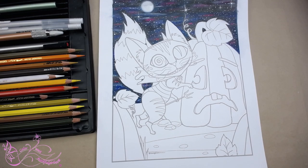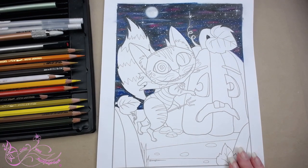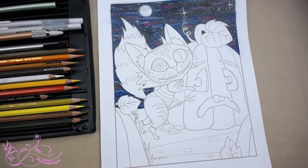It's getting there. The next one I'm going to do, I'm actually going to do some Luminance skin, because I haven't done a lot of Luminance skin.